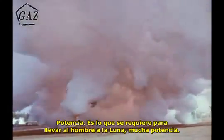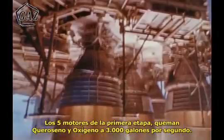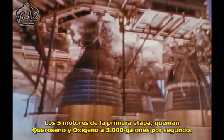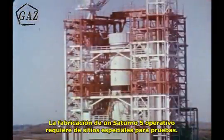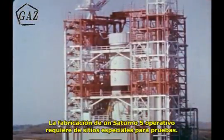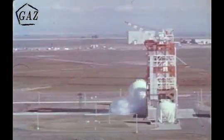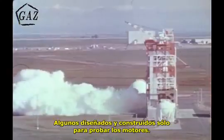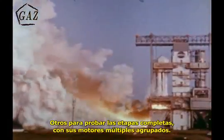Power. That's what it's going to take to put men on the moon. Lots of power, with the 5 first-stage engines gulping a mixture of kerosene and oxygen at over 3,000 gallons per second. The manufacture and testing leading up to the first flyable Saturn V required numerous special test stands. Some designed, built, and tried out just to proof test the engines. Others tested full stages with multiple engines clustered in their tail.